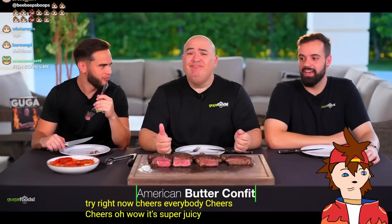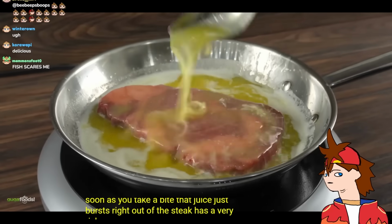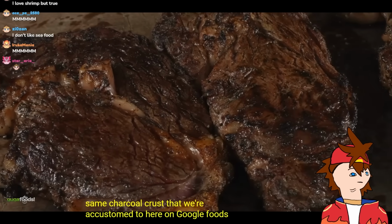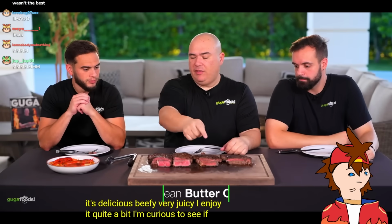Wow, it's super juicy. Yeah, as soon as you take a bite, that juice just bursts right out of the steak. Has a very rich and savory feel, almost kind of buttery, I would say. It doesn't have that same charcoal crust that we're accustomed to here on Guga Foods, but it's delicious, beefy, very juicy. I enjoy it quite a bit. I'm curious to see if this one's gonna be any different.